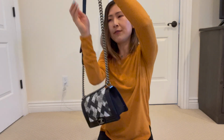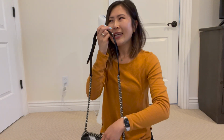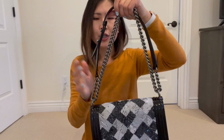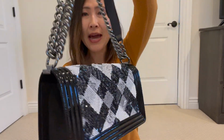This leather part here certainly helps a lot if you were going to be wearing this for prolonged periods. I tend to like bags that have some sort of leather padding, because I've noticed that if it's all chain, it gets really cold if you're wearing short sleeves, and it does kind of indent onto your skin, right, if you don't have some sort of layer here. So I tend to prefer chain bags to have this sort of leather. Not sure, what are all your preferences? Let me know. But yeah, so this is the Chanel medium boy bag in the sequined pattern.